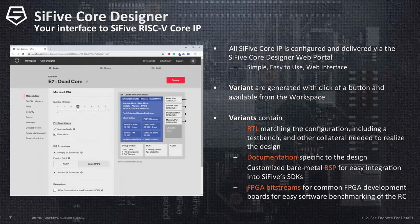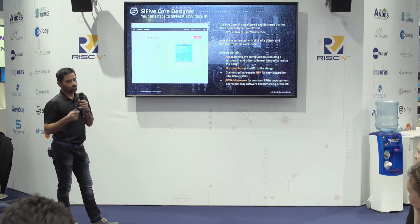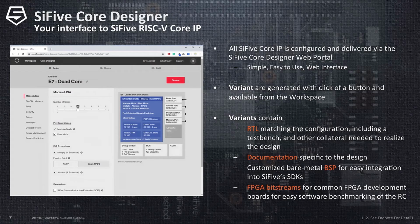So coming back to Core Designer, one of the benefits of RISC-V is the modular instruction set, and the idea with that is you can configure the extensions that you need and the modes that you need. And the way we make it easy for people to realize that is through SiFive Core Designer. So it's a web-based portal where somebody can come in, choose a microarchitecture that they want, and then configure the microarchitecture depending on the applications that they're developing. So for instance, in this case, you have the 7 series. You're starting out from an E7 class core.